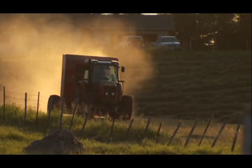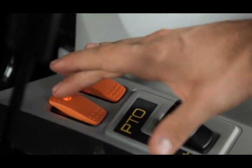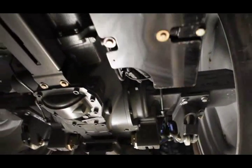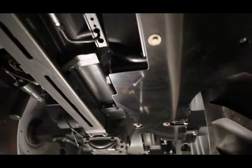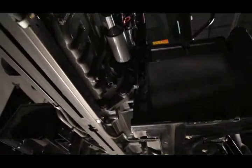When adverse traction conditions are encountered, the rear differential can be locked together with the ease of engaging the electro-hydraulic rocker switch. Locking the rear axles together simultaneously locks the hydraulic multi-wet clutch pack in the front axle. This is true four-wheel drive pulling power, with all 4 wheels locked together, pulling as one.